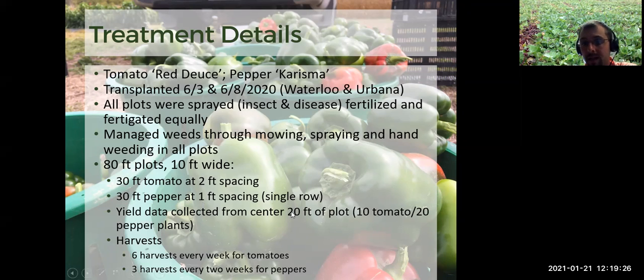The yield data was collected from the center 20 feet of the plot, trying to buffer out any edge effects of the treatments. That gives us 10 tomato plants and 20 pepper plants represented. When we see some yield data later, you'll see that it's represented per plot, and I have it listed whether it's per 10 plants or per 20 plants. For harvest, we had 6 harvests for tomatoes on a weekly basis and 3 harvests every other week for our bell peppers.